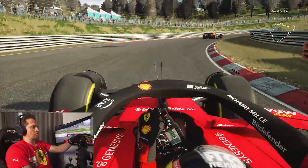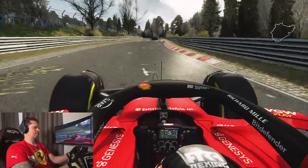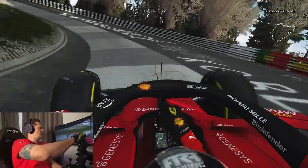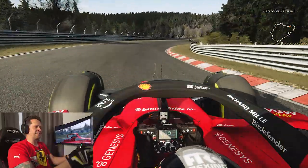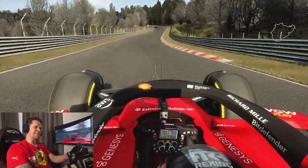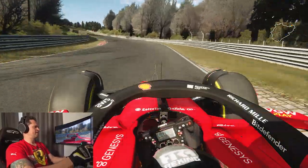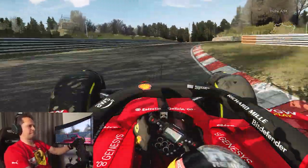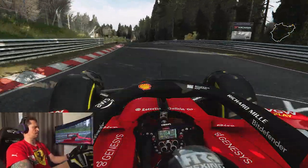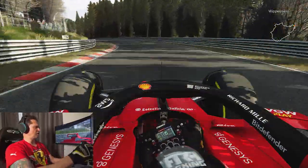But yeah, this is so not a Formula One track. The kind of car that you want to take around here is like your 911 Porsche, GT3, not a Formula One car. This is just for fun. Where's Max now? Come on, Max. Have to catch him.